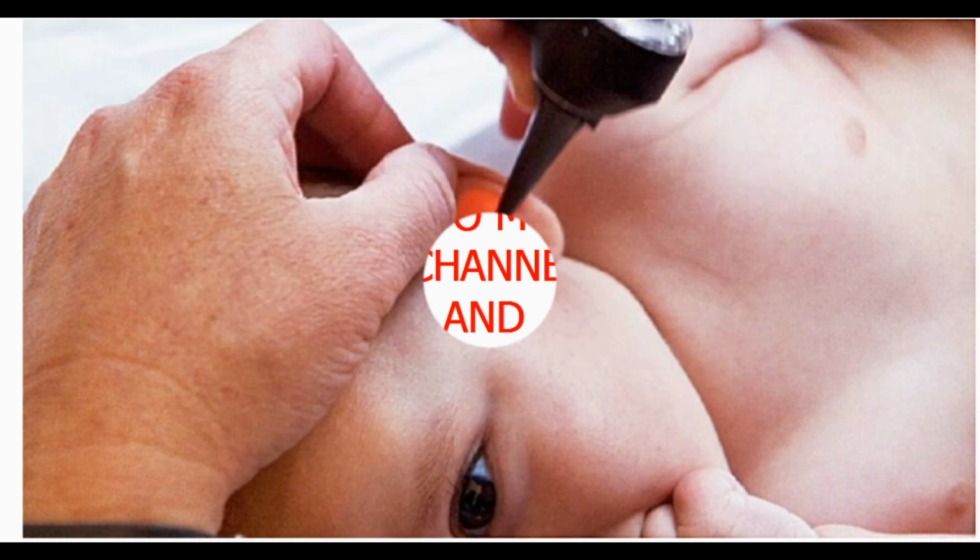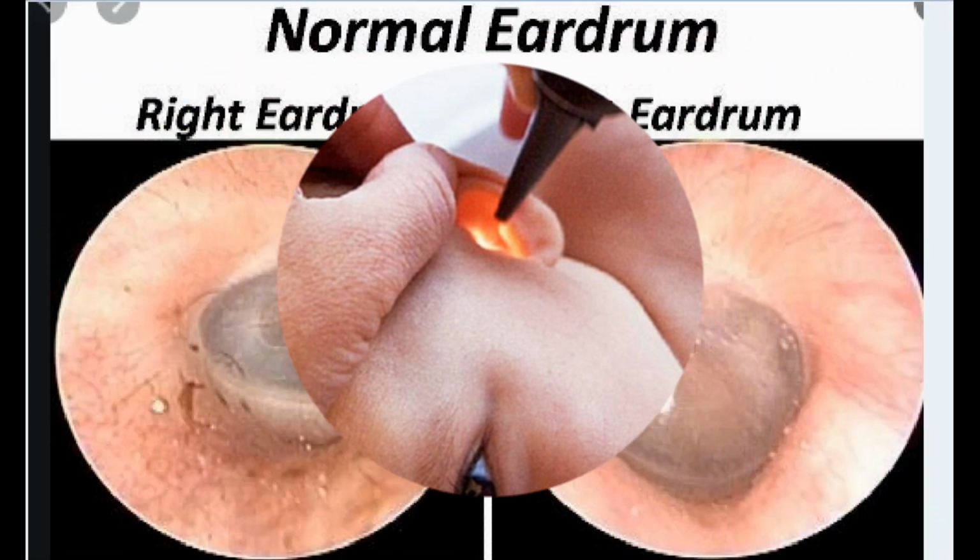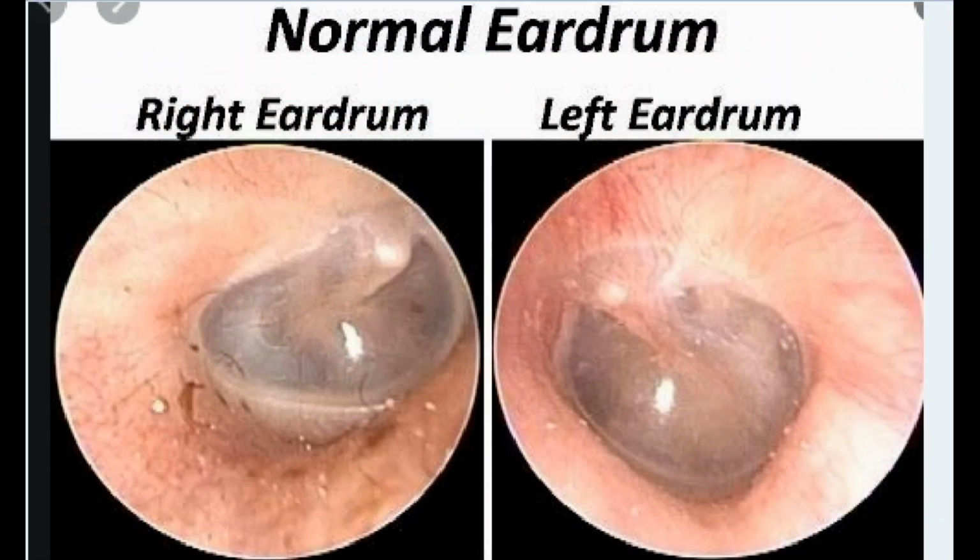Baby ear pain symptoms. Your baby keeps tugging at their ear. They seem fussy and are crying more than usual. They stop breastfeeding, or turn away from the bottle or food. If your infant could talk, they might be trying to say, "My ear hurts."